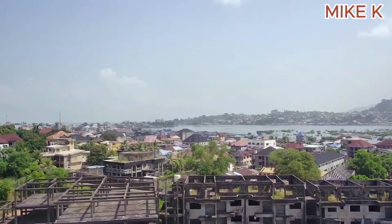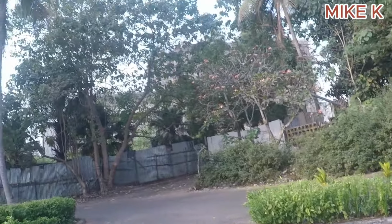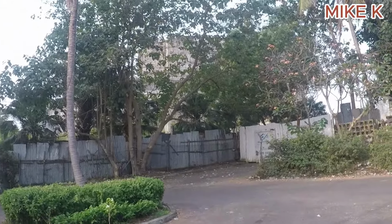And this building that you are seeing is part of Lead Hotel. This part of Lead Hotel is still under construction, but there are other buildings that are already completed. Just opposite of Lead Hotel is Hilton Hotel that is still under construction. You cannot see it clearly from this point.